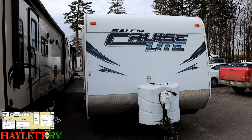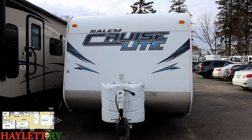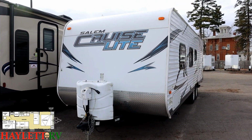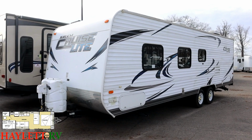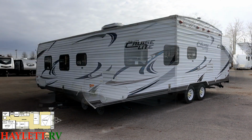It gets the job done very well, has just enough of the right things in the right places without ever being overdone in any form. Power tongue jack on the front, kind of tying into that, doing the heavy lifting for you. The tires look good, the roof looks good, awning looks good. I haven't seen any care or maintenance items that have been neglected on this camper.